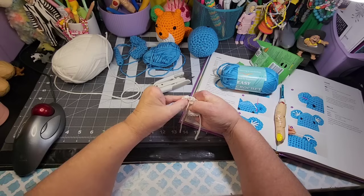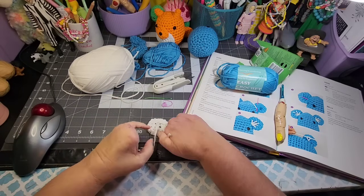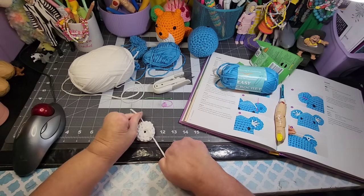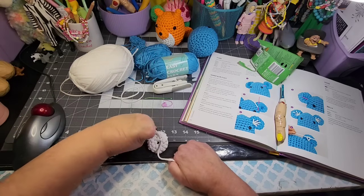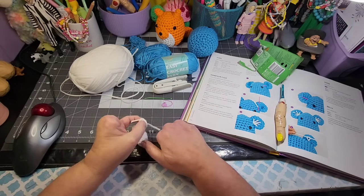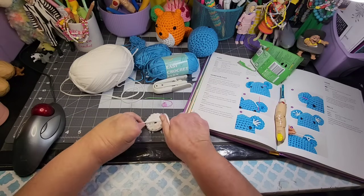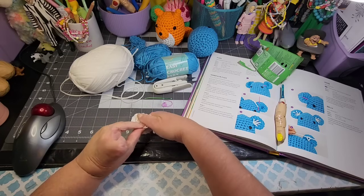But I'm going to try to get another ball of this white here, because some of the amigurumis are white, and I might want to make a white one. This yarn here did not come in white. I was kind of disappointed in that. So I'm going to get a ball of this in white so I can make a white amigurumi, and also a lot of the projects have white accents or white pieces on them.